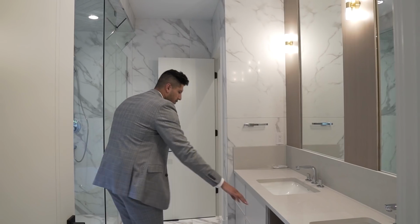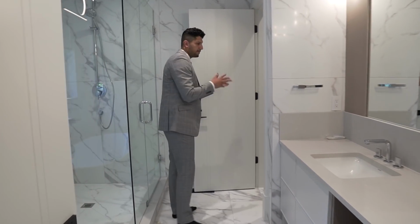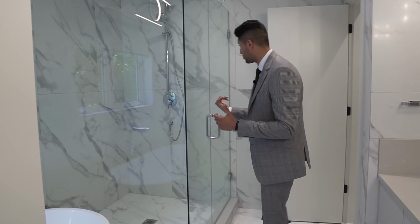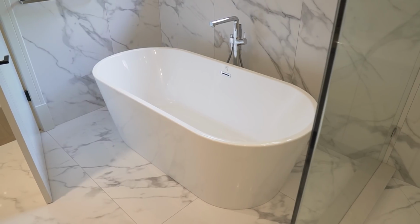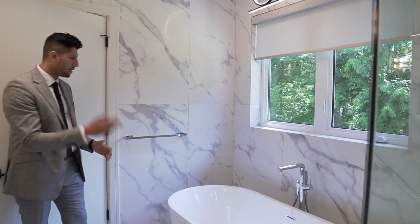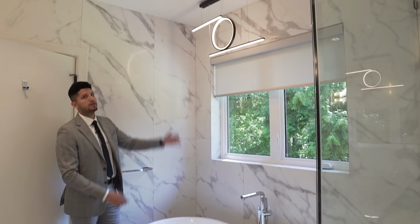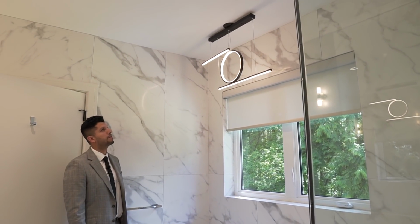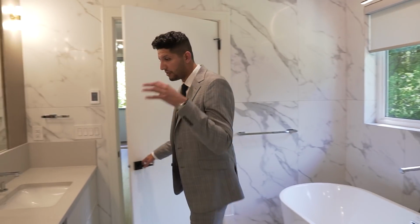And you got some open shelves right here. Maybe you place some of your towels. And then back here is where you have the toilet room. And then right behind me is where you have the shower. And then on this side is where you have the freestanding soaker tub. And of course, you gotta have a light fixture hanging above that as well. Pretty amazing. All right, so that wraps up the tour for this floor. Now let's go check out the basement.